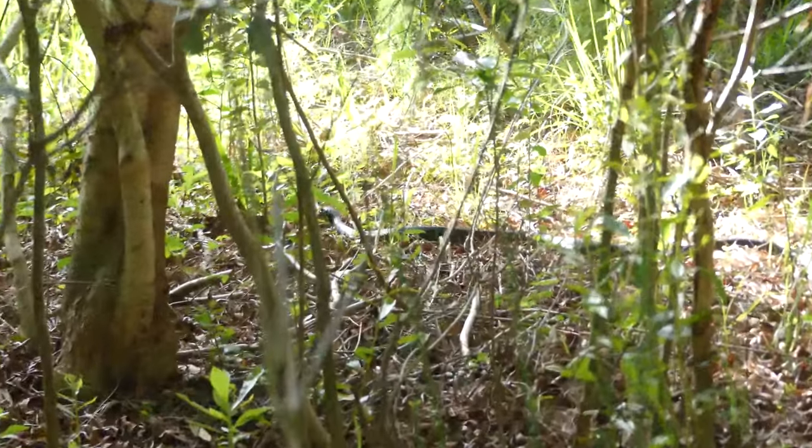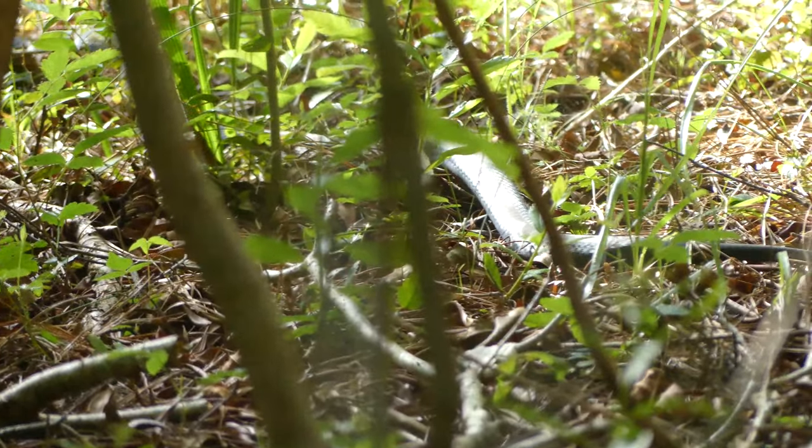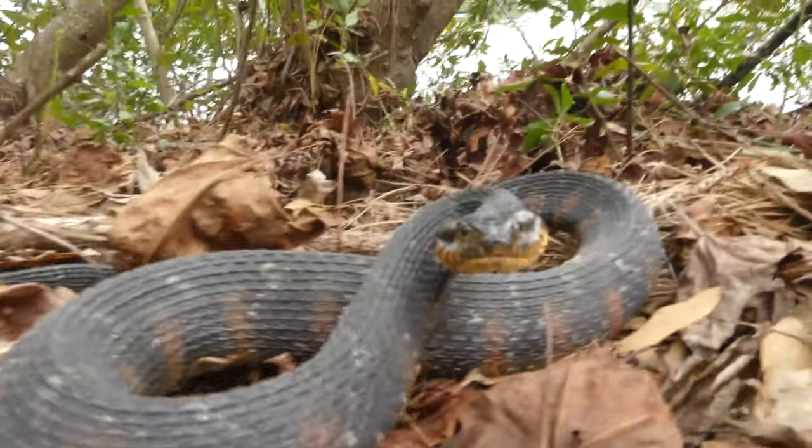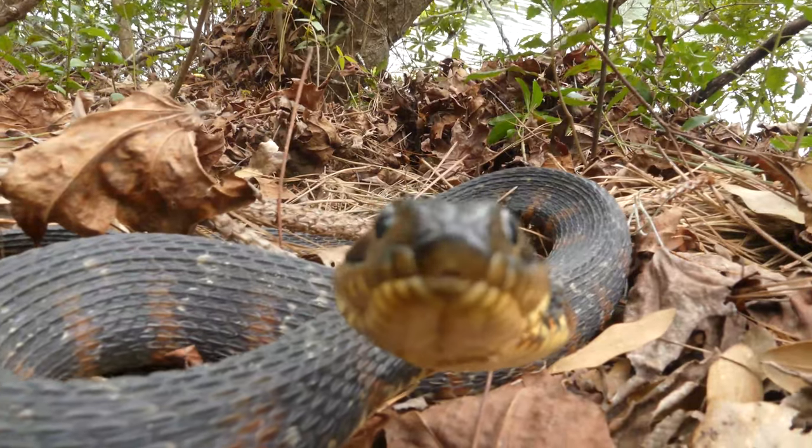Other snakes are more specialized for the watery world of the lowlands and live semi-aquatic lives. This beautiful banded water snake is a great example of one of these water-adapted species.